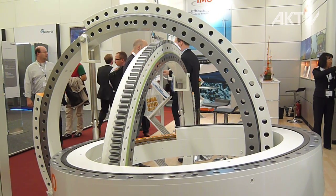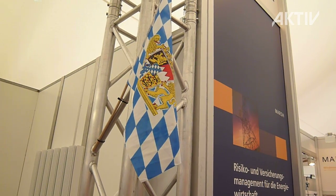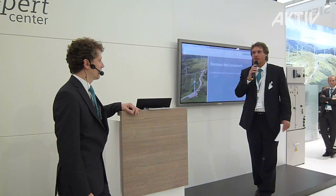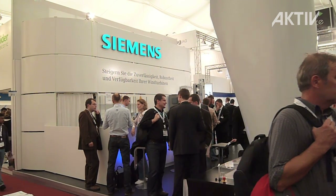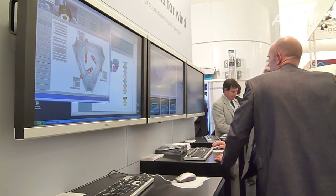It's almost surprising to note that a whole number of important South German companies are also represented here. Siemens, even with two booths, is presenting itself as a full-service provider in all energy matters. A large amount of information offered ensures lively interest. Here it is also clear that the Schaeffler Group is not only at home in the automotive sector, but also participates in the future-oriented wind market.